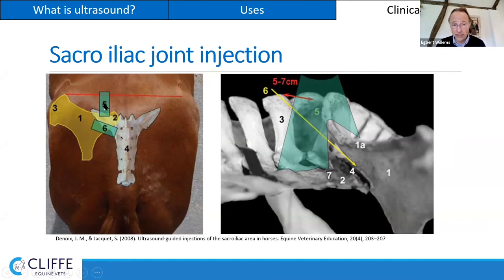then injecting downwards, because we can't inject through the rectum, as that would mean that we had contamination of the needle with bacteria from the fecal matter, and that would basically seed an infection into the deeper structure. So that's definitely not what we want to do. So we would always approach that from the outside, but the sacroiliac joint is best visualized from the inside.